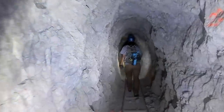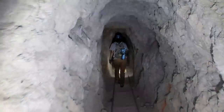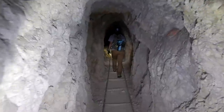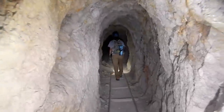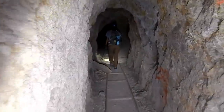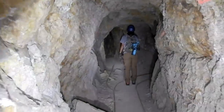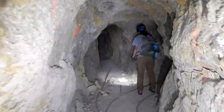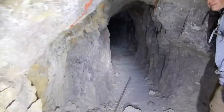It's pretty cool in here anyway, temperature-wise. Feels good. There's some somewhat modern paint in here from the surveying and assessment work, I suppose. Here's a curve in the track.